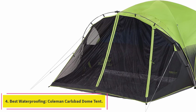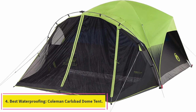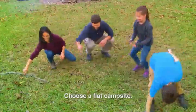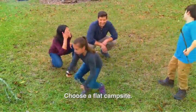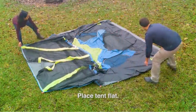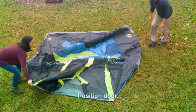At number 4. Best waterproofing, Coleman Carlsbad Dome Tent. The Coleman Carlsbad dome tent differs from the other tents on this list by including some comfort features that other tents don't have. The Carlsbad has a screened-in patio vestibule and uses light-blocking fabric. Because of the Dark Room technology, the inside of the tent stays darker for longer. Blocking this light also helps keep the tent cool.